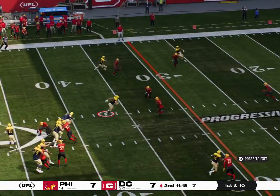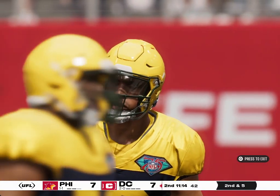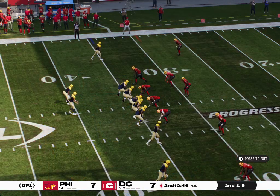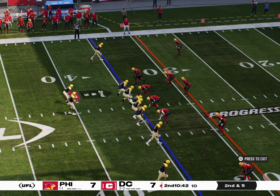He'll look to throw. Catch made over the middle. And that tackle stops him after a solid gain. Every once in a while, it's fine to be conservative on first down, especially when you get enough to stay on schedule and get a little something coming out of it, too.